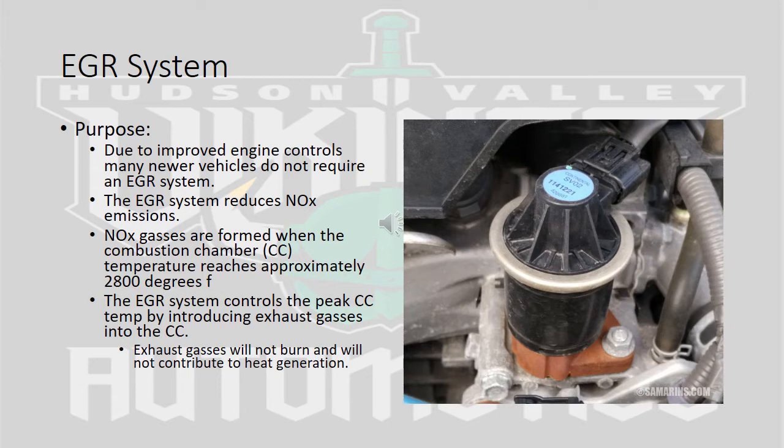and they'll combine, and we will get different combinations of nitrogen and oxygen. We call these our oxides of nitrogen. So there's a few different oxides of nitrogen. If you're interested, you can look in the textbook. It'll tell you what they are. But there are a couple of them, and we just refer to them as a group and call them NOx, NOx. The purpose of the EGR system is to control that peak combustion chamber temperature by introducing some exhaust gases.